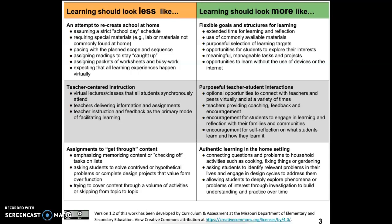DESE recently released an article called Supporting Educators and Learning in the Era of COVID-19. In that document, they had this chart that you can see on this screen talking about what learning should look like in this new era. What they're saying learning should look like now versus what it used to look like is highlighted in the first set of boxes.